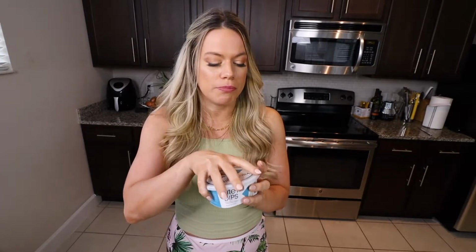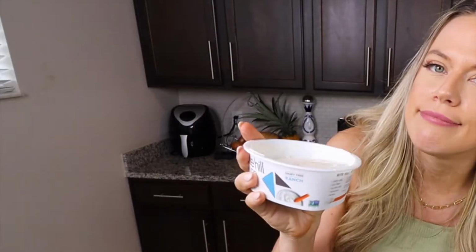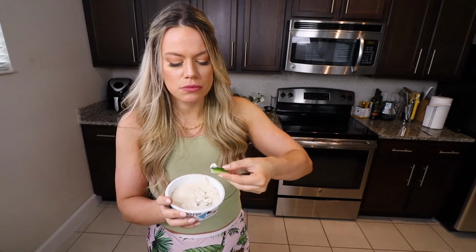Last dip, last Kite Hill experience of the day, and I'm gonna be honest with y'all, I'm not a big ranch gal, but maybe I would like it in almond milk form. Honestly, they move a little weird. This one definitely resembles ranch a lot.